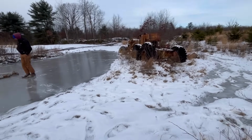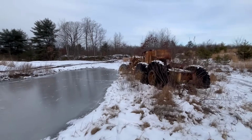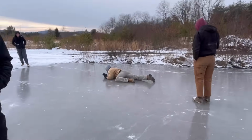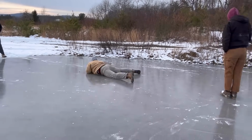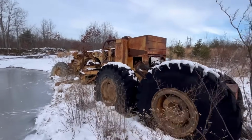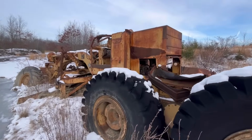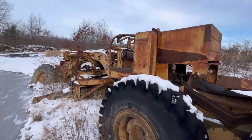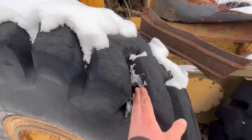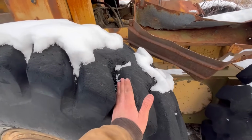Let's go over here and check out this grader. I thought for sure it was a Caterpillar, but... Yeah, of course. You can't friggin' move. This is why we don't make videos. We need ice. Yeah. So this is a Wabco. I don't know anything about Wabcos. I've never seen one in my life except for this. Check out the meats on this thing. They are in rough shape. That is a tall tread.